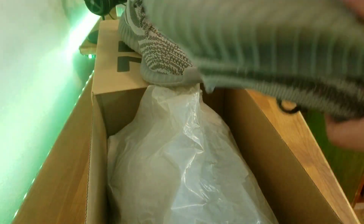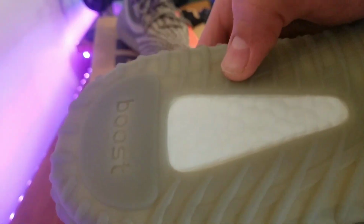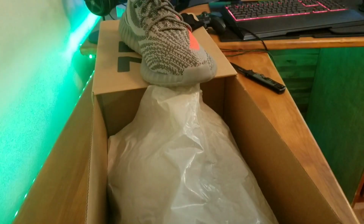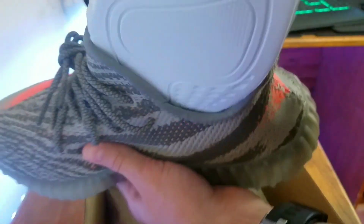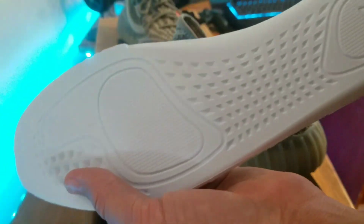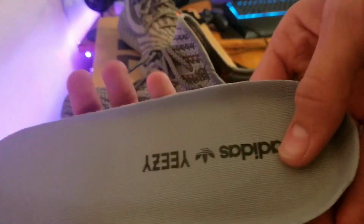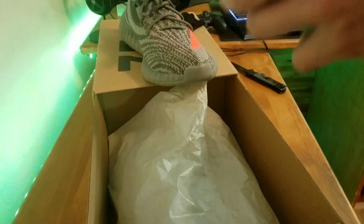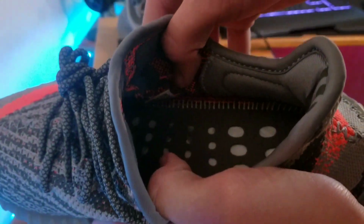The Boost feels okay. I don't have my NMDs in my car, so I can't compare the Boost. But it doesn't look super real. You can definitely tell the Boost is fake when you look at it. Holy shit! The soles come out. They've got Adidas. Oh, this is scary. This is bad. Holy crap. You can see the Boost through the bottom.